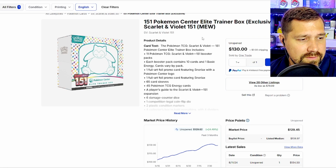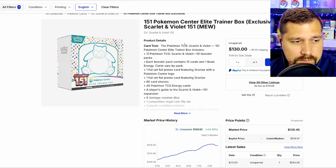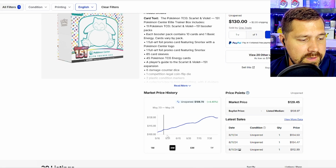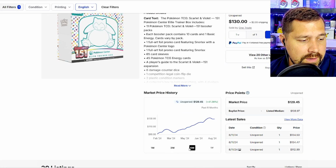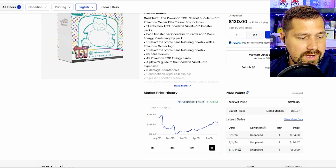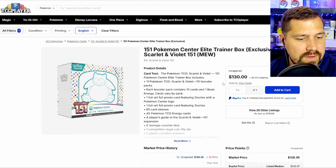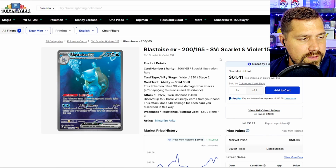People opened them, they got the stamp promos out. The 151 Pokemon Center Elite Trainer box, the Pokemon Center version, has just been on a steady climb almost since the beginning, I believe. Let's take a look here. Oh wow, crazy early lead to the top there a year ago, and then it got a little bit more realistic and the market worked itself out, and it's been a slow climb ever since, basically December of last year. That's quite a long time though, getting to 130 on each box there.